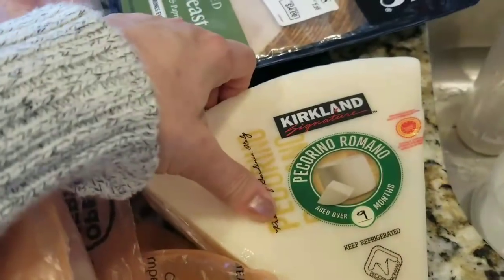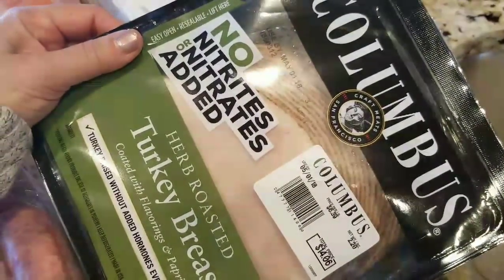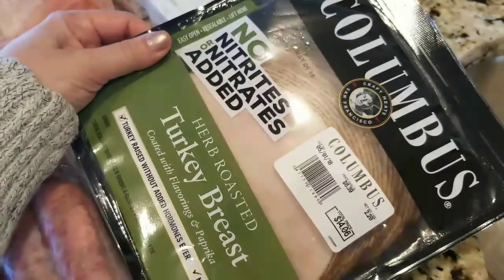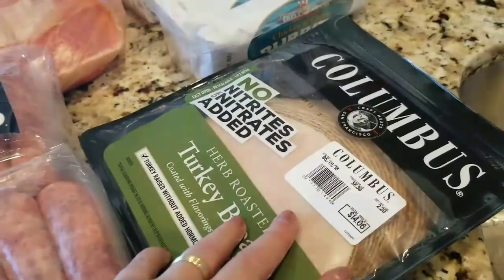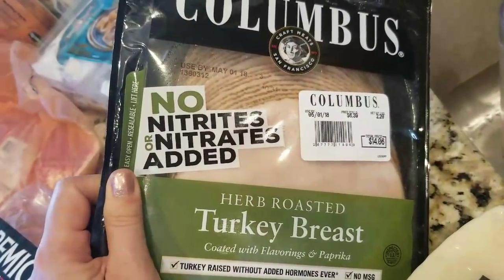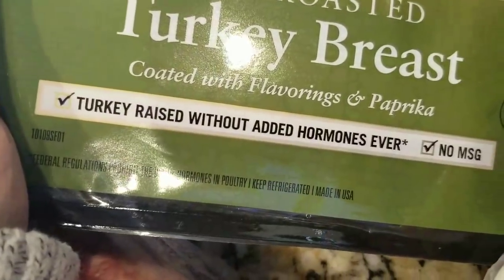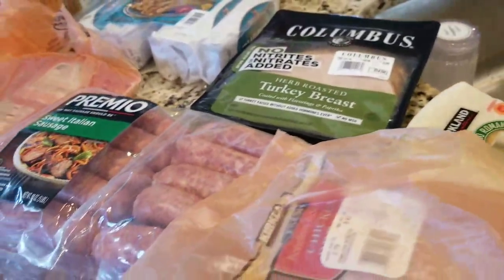I also got a big block of Pecorino Romano because we do go through a lot of this cheese. And my son has been bringing in turkey sandwiches a lot to school for lunch with pesto. He loves the Costco pesto. So he'll literally just put turkey and some Costco pesto and lettuce on it. And he says that that's his favorite sandwich. So I got more turkey. And this is the first time I'm buying Columbus. No nitrates or nitrites added. So I figured I'll give that a try. It also says the turkey was raised without added hormones ever. So that sounds like it's really good. Plus my husband likes turkey too.